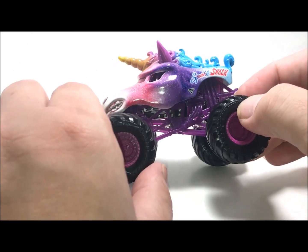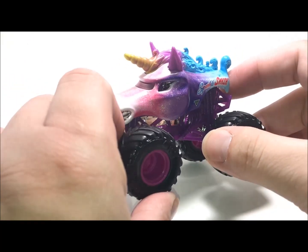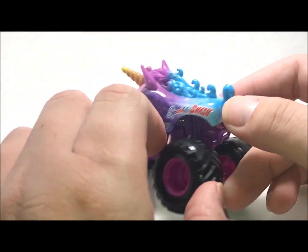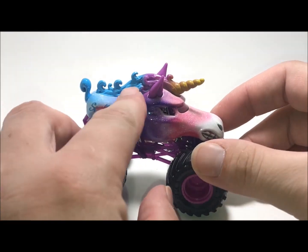Like, you can see little hints of glitter in the truck any way you look at it, underneath the light, any way you turn it. The purple on it looks amazing. I love the purple roll cage, the purple tires. It's just something that comes all together, and the truck just looks really, really cool.